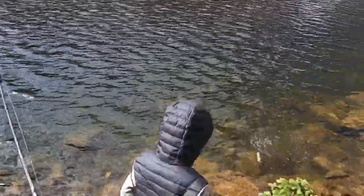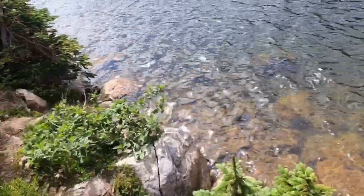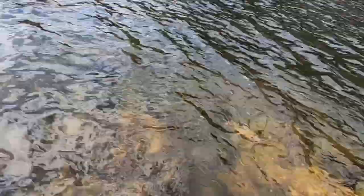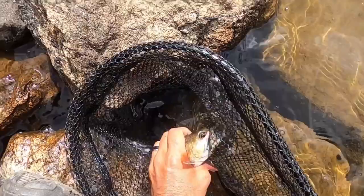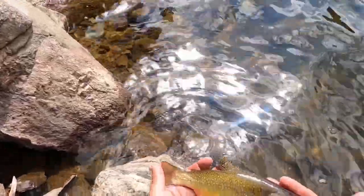Have a nice day. Another one? Can I go in? Yeah. Well, that's a big one too. Big one. I feel like the rod is bending a lot. I don't want it to break. That's okay, it's not going to break. Oh yeah, good size brook actually, really good size. Look at how fat he is.